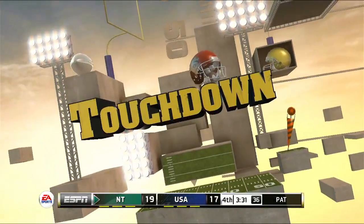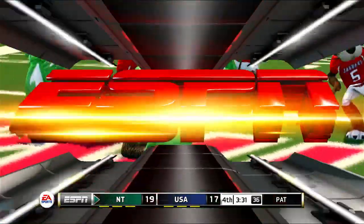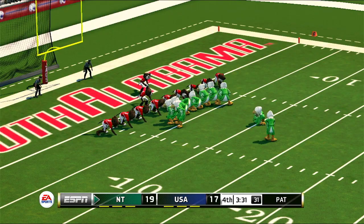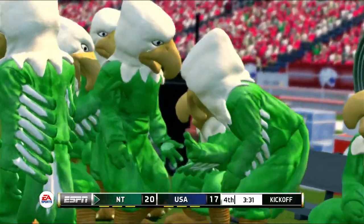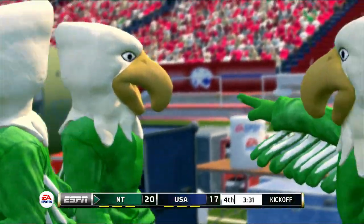You know, he was looking and looking, and he finally said to himself, you know what? I'll just take this thing myself. Nice decision making. Trying to go up by three. They'll kick the extra point. And he hits the PAT. So a 10-play, 75-yard drive, and they get it in for seven.